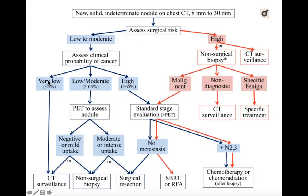Depending upon whether it's very low, you go into CT surveillance. If it is low to moderate, you go into PET scan surveillance. You do a PET scan in low and moderate. If the PET is negative, then you can go into CT surveillance. If the PET is positive, you can do a non-surgical biopsy. Again, if there's mild uptake, you can do a non-surgical biopsy. And if you don't want to do a non-surgical biopsy, or if you don't have access to one, you can step directly into the surgical biopsy regime.